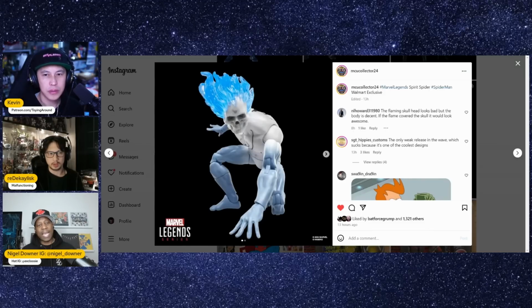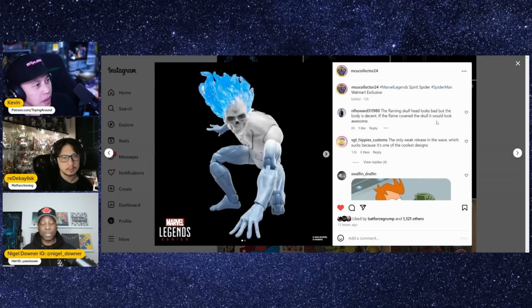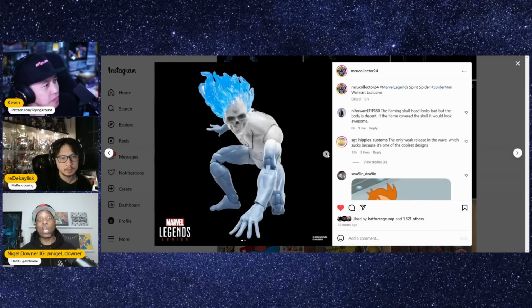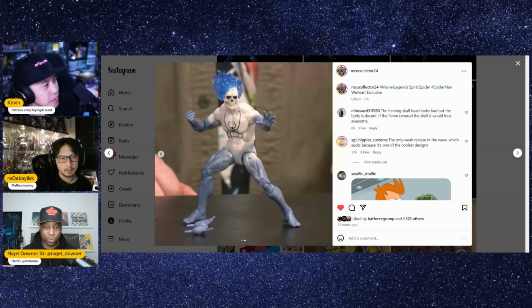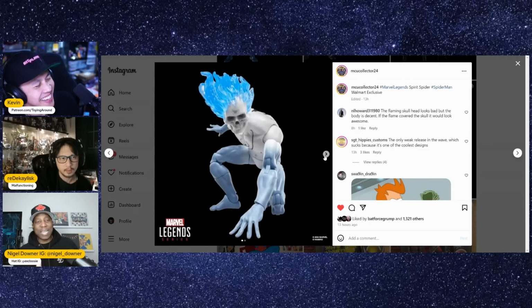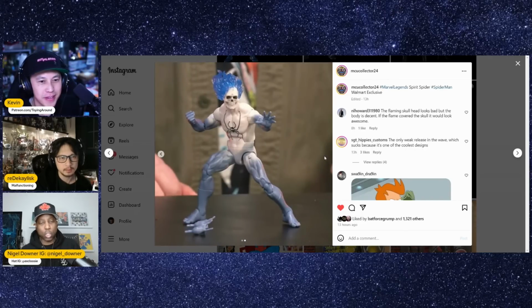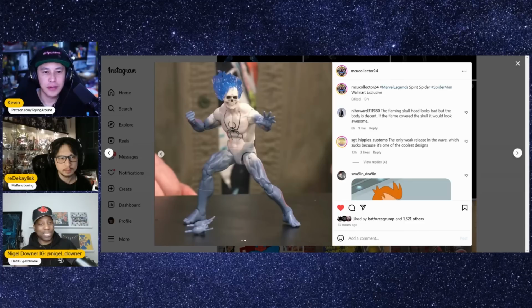So now we have Spirit Spider. I mean, on paper, looks sick. And it is a cool figure in theory. This is doing the same thing that Wolverine does for me, which is it's just so specific, so polarizing that I'm like, I don't know what I would do with this.